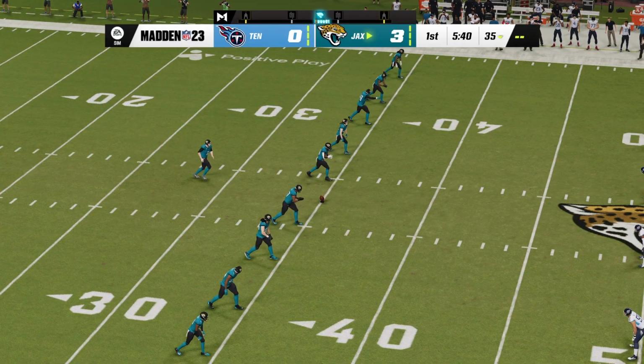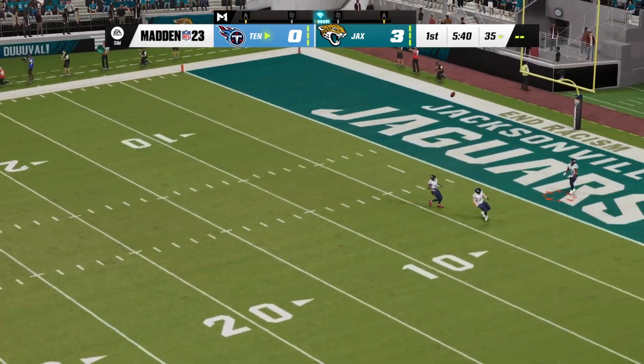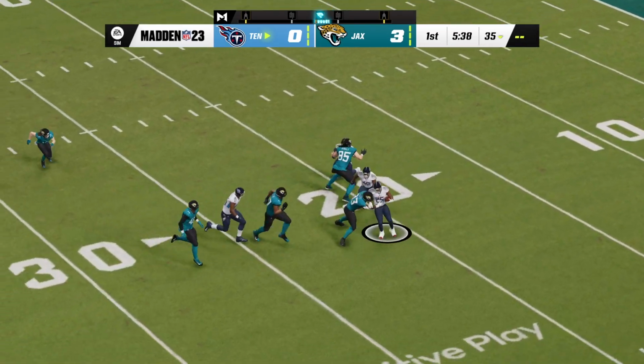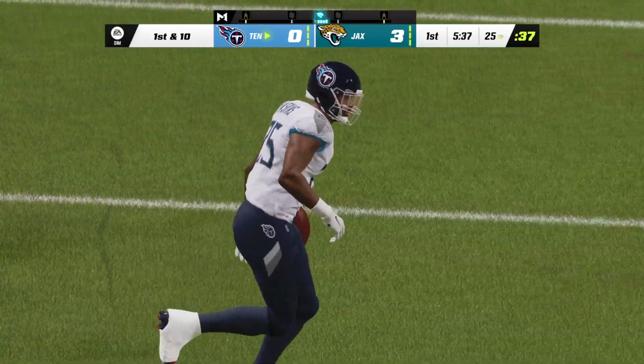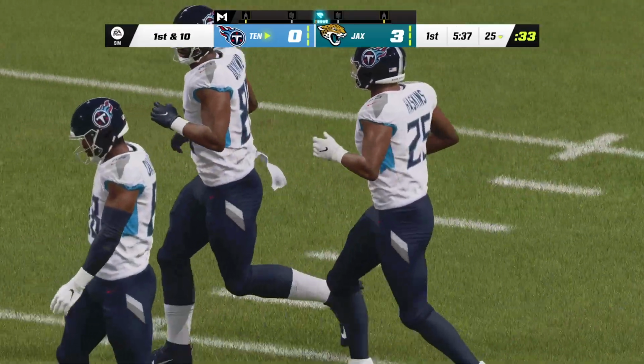Here's the Jaguar kick team now as they run up and send this one away. From a couple yards deep, he'll bring it out of the end zone. And they'll get him down right at the 25-yard line, so the same result, had he opted for the touchback. And here comes Tennessee as they get set to take the field.